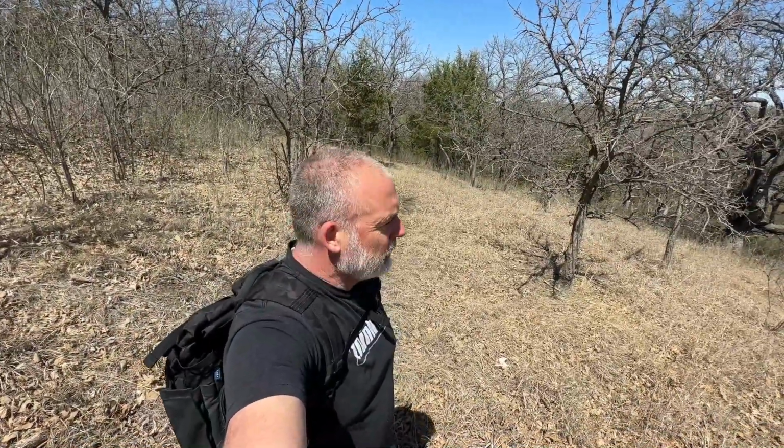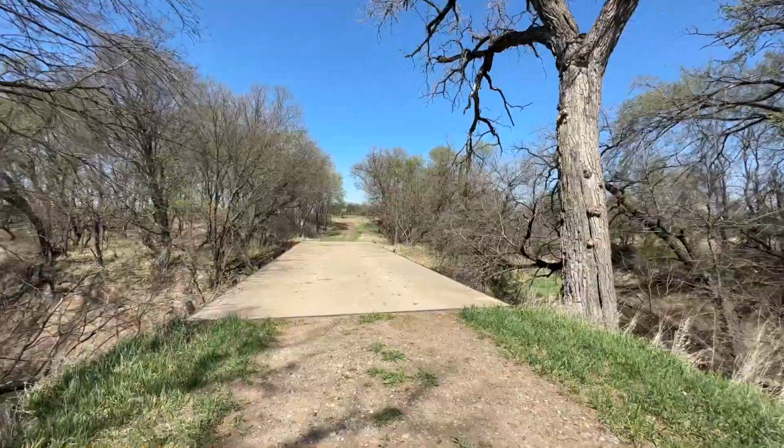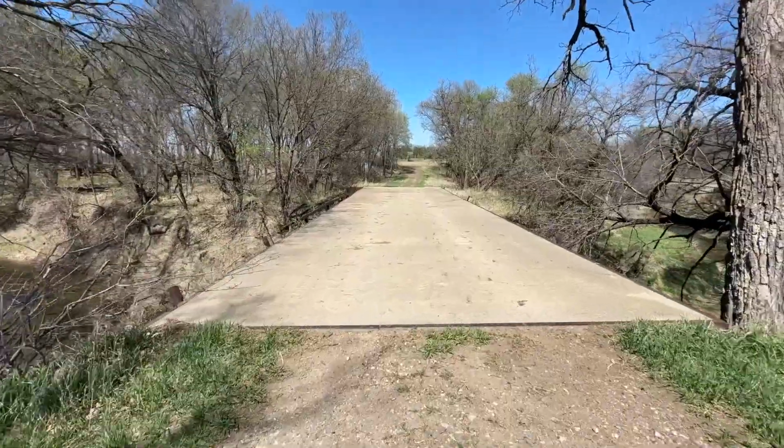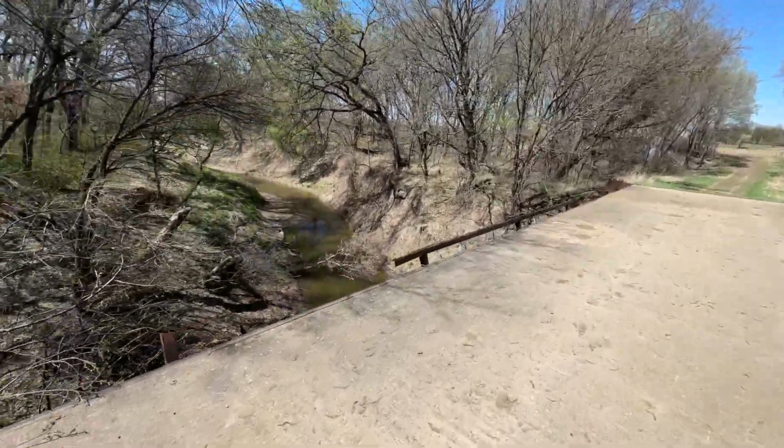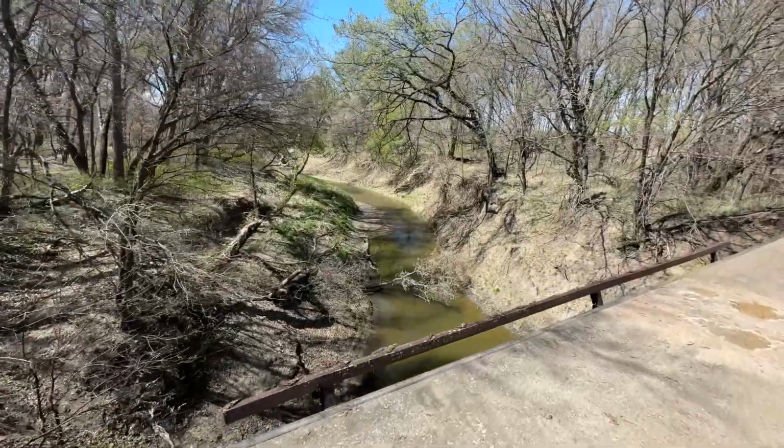This is just crazy cool out here. Really neat area. And we're back to Rose Creek. We made it. We completed a little loop there. We are back. We are back from our hike.